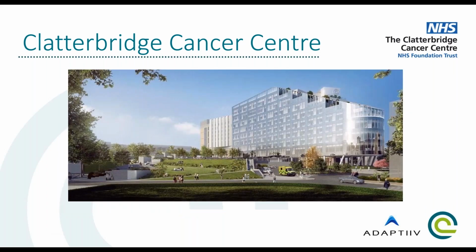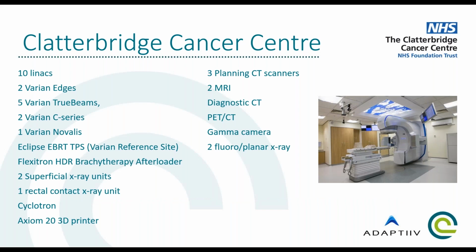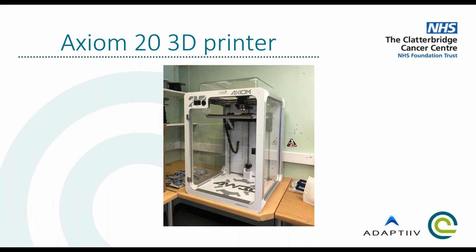And this is what our new cancer centre is going to look like. So we're very excited about that. So at Clatterbridge, we have lots of amazing equipment, including 10 linear accelerators and a full imaging department. But importantly for this talk, we also have a full brachytherapy service, and we recently purchased the Axiom 23D printer. And that's what our 3D printer looks like. It's absolutely huge with a massive print volume, which is great.